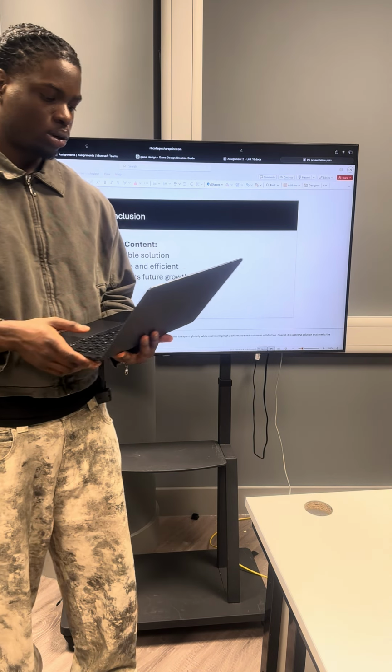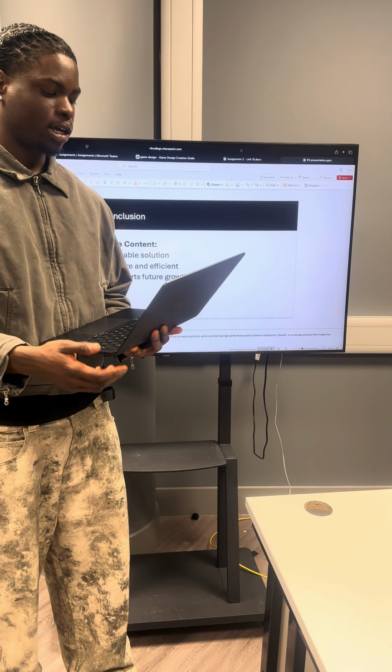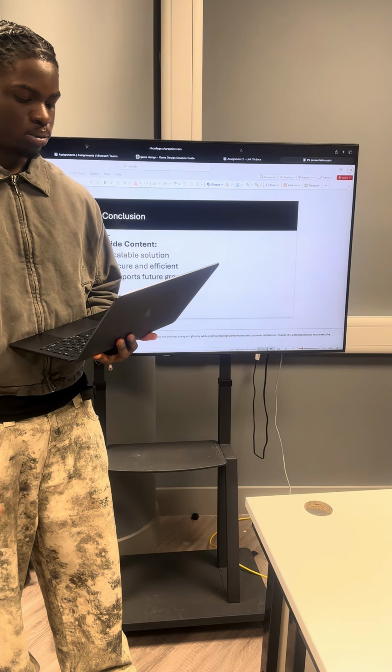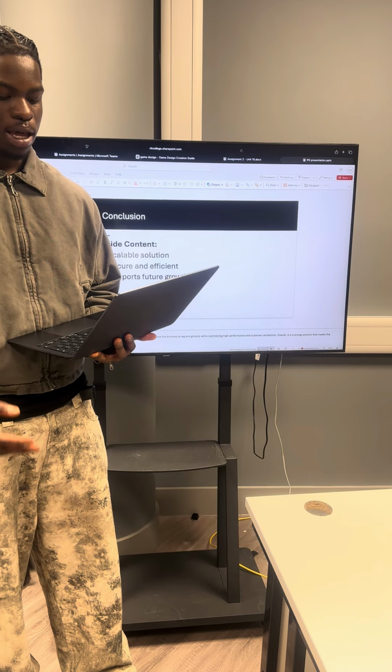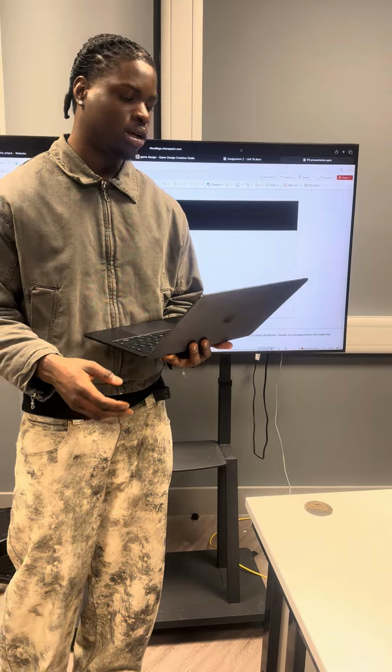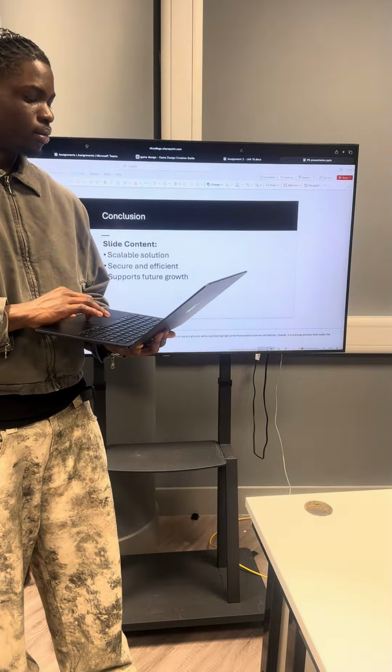In conclusion, the proposed enterprise computing solution is scalable, secure, and efficient. It allows the business to expand globally while maintaining high performance and customer satisfaction. Overall, it is a strong solution that meets the company's needs.